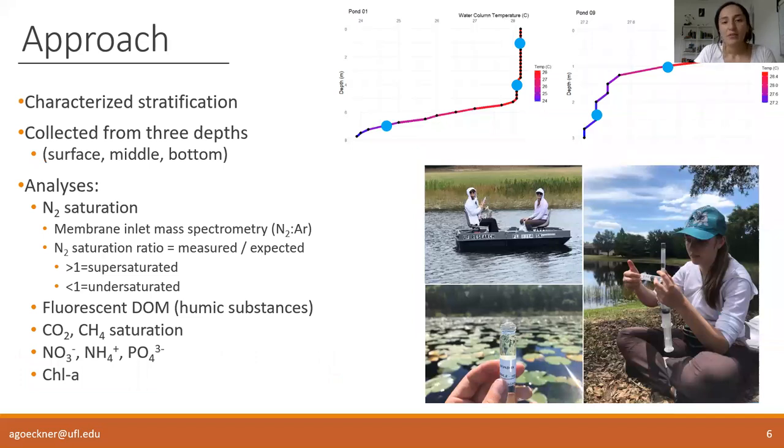At each site, we characterized stratification, and then from 3 depths, we collected surface, middle, and bottom waters. The figures on the top right show an example of where we would collect water from the water column.